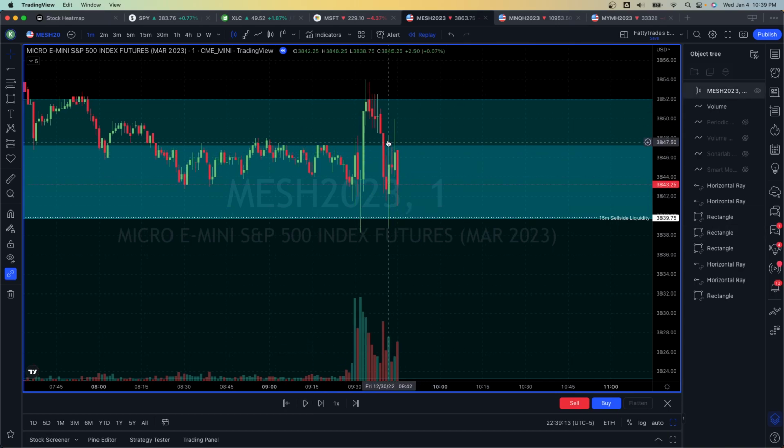Let's see what happens here. We fail to move higher, and what's interesting here is this candle, I should point out, is that we did have a fair value gap created on the 1 minute that was filled before moving lower. Did not move all the way lower. We come back up, and now it looks like we're going to reject.